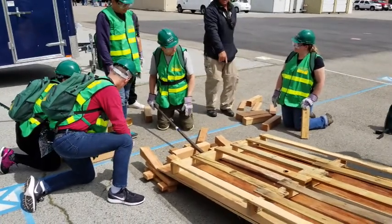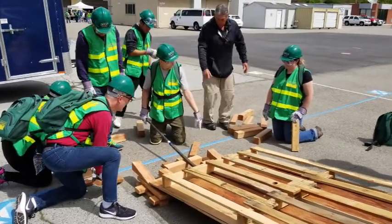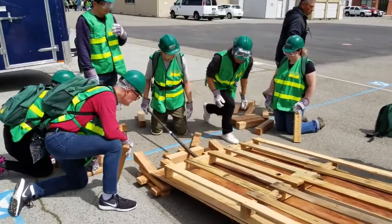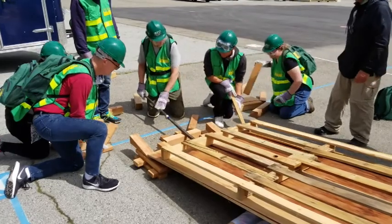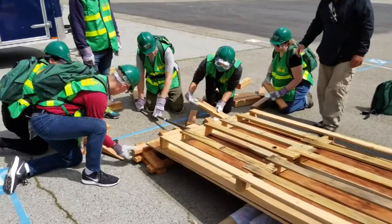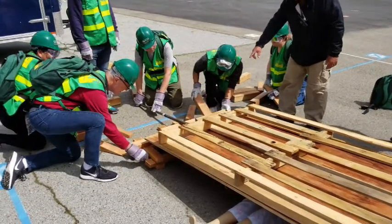Okay, come on down here again, my cribbing guy. Get down there again. Remember, the fingers don't go underneath. Is everybody ready? Yes. Ready. Yes. Lift. Okay, pull your wedge out. Take the wedge out. Yeah, there you go.